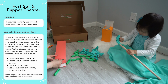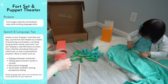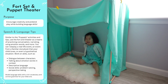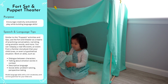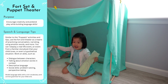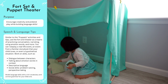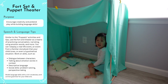The 4th set encourages creativity and pretend play while building language skills. You can let your child take the lead on imaginative play here, roll with it, and add in some additional modeling for language like dialogue that would happen between pretend play characters. Talk about emotion words, use descriptive language, and highlight any problem-solving skills, talking out your thinking process as you work through a problem.